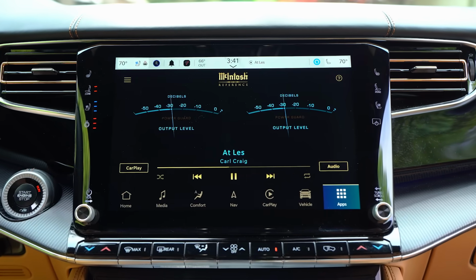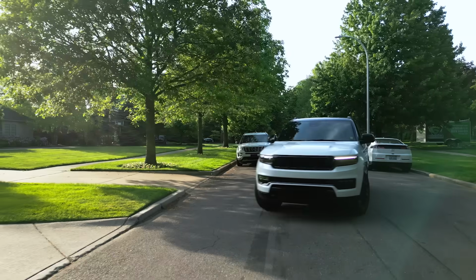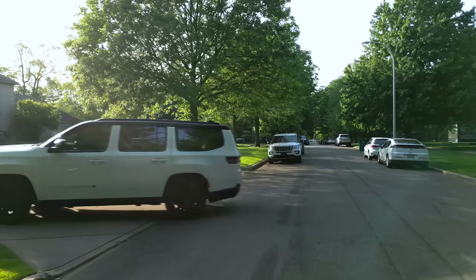Showed me that there was a McIntosh in a car, it just, my mind almost exploded, you know?